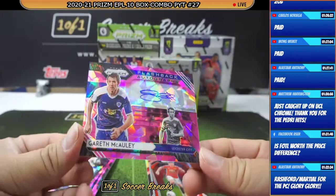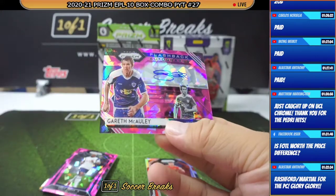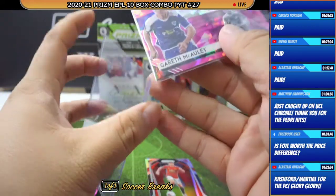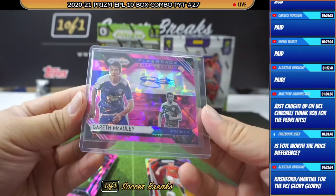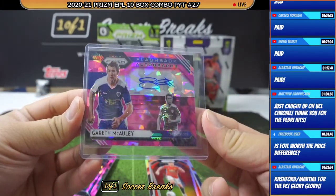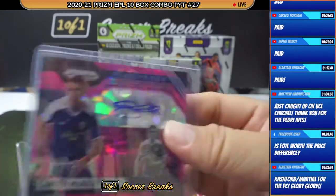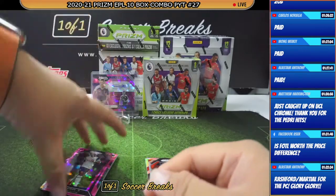For Leicester City, Gareth McAuley, Pink Ice Auto. This will score you a lot of points. Leicester City, congratulations. This is one of the rarest pulls in this product. Pink Ice Auto of Gareth McAuley could have been a better one, but we'll take that. Sean Lowe, congrats Sean Lowe. They probably come like one a case or something.